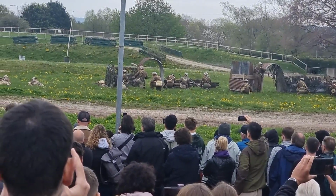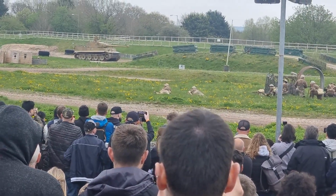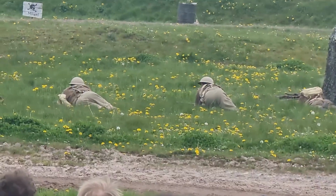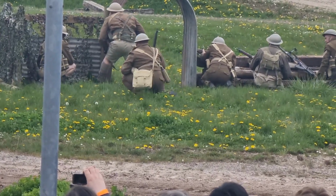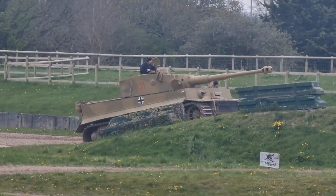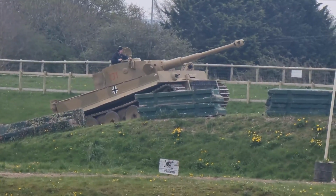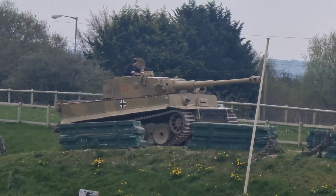The Sherwoods are desperate. They've got to somehow deal with this Tiger. They simply haven't got the tools to deal with it. The Enfields are not going to do the job. The Germans have left behind an anti-tank gun in their forward positions. If the Sherwoods can deploy that, they may be able to do something. But these guys are not trained artillerymen. It's getting a bit desperate.